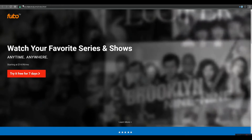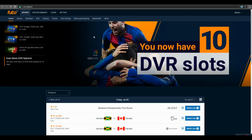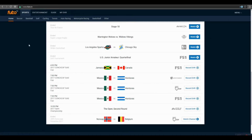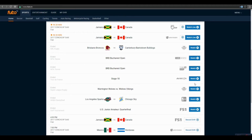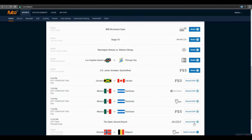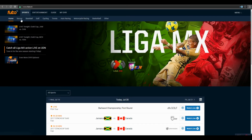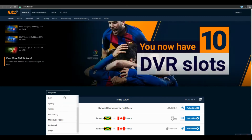So let's look at their main interface. Once you're logged into Fubo, you will get this interface. This is their main homepage that you end up on after signing in with their service. And yeah, sports oriented. You got all the games. If they're live, you can click to watch them. If they're not live, you can click to DVR them, in other words, if they're upcoming. You can switch what type of game you want up here. Over here you can do the same thing. Not sure why it's in two different places.